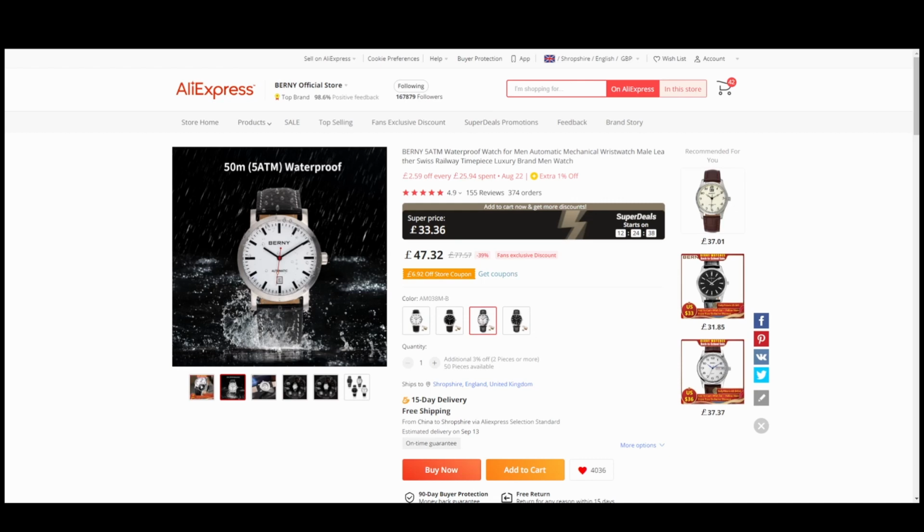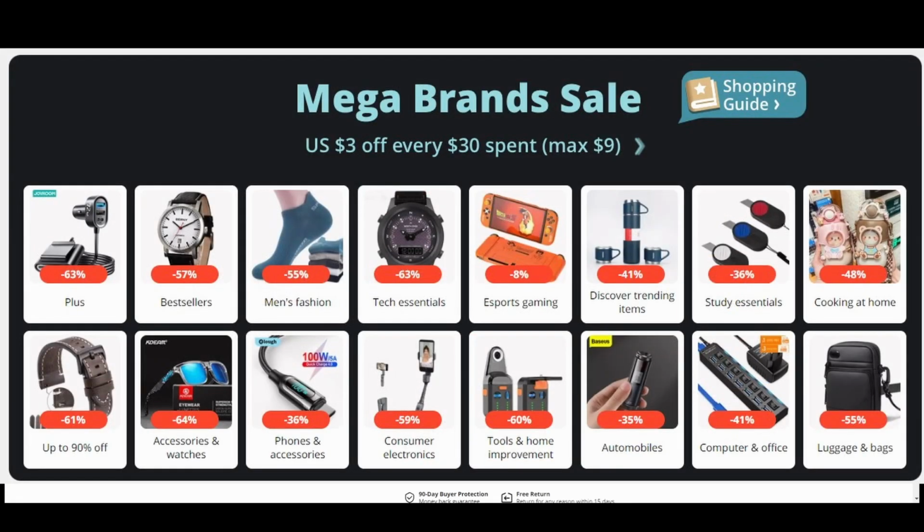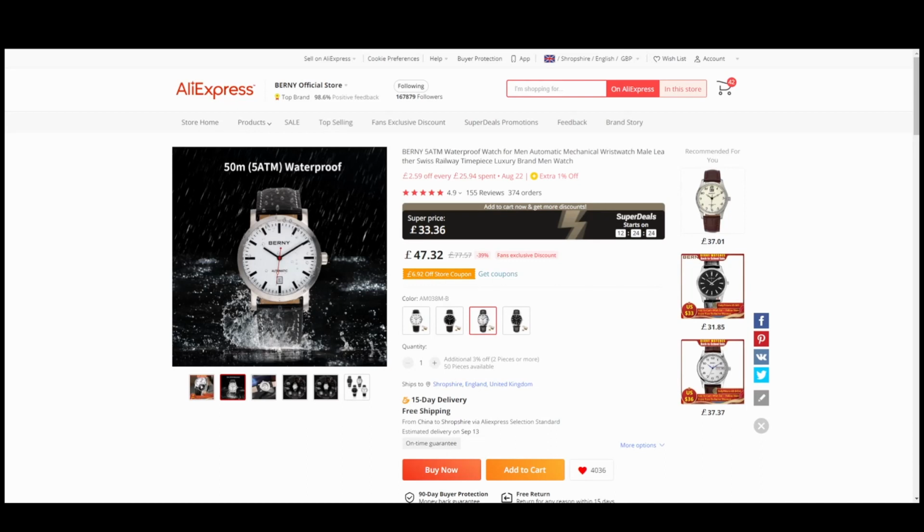You can still pick up a great bargain in the AliExpress sale. It runs from August the 22nd to August the 26th, 2022, obviously, the summer sale, or the Megabrands Sales as it's known. So I thought I'd show you what I'm looking at. The 5 watches that I'm watching, there's actually 6, but one's basically the same watch. And the first one I'm looking at is this BERNY.